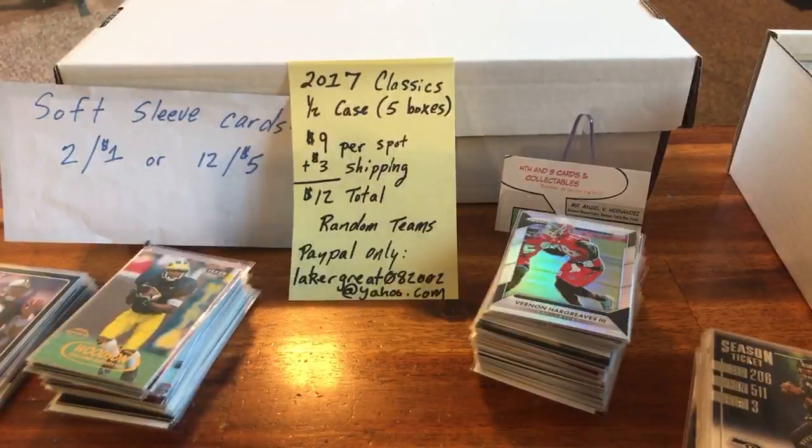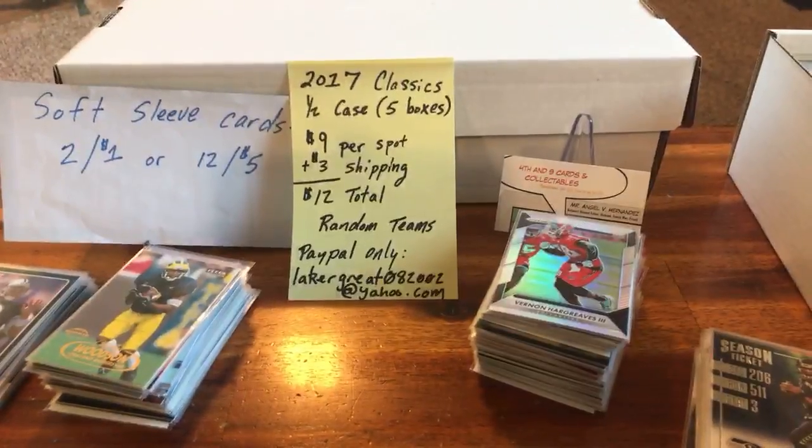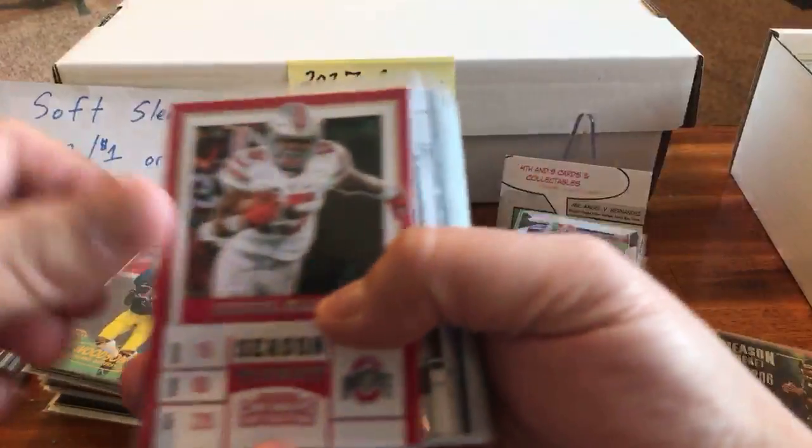Let's see. That's a few years back. Let's go with this. This is a little bit newer stuff. This is still going to be in my soft sleeve stuff. So two for a dollar, 12 for five.